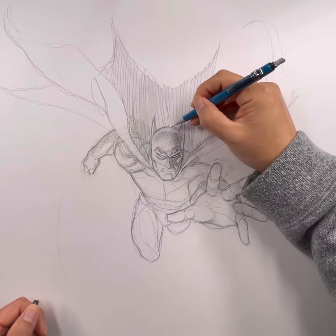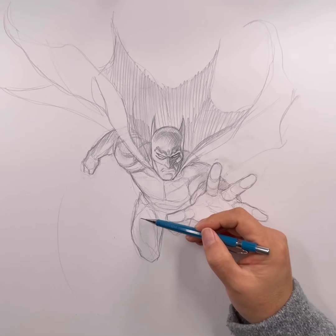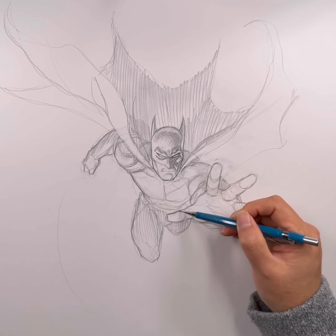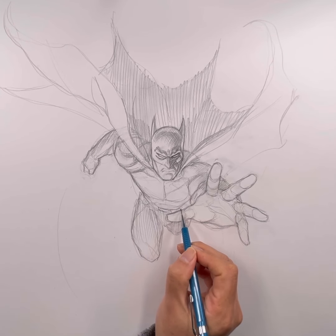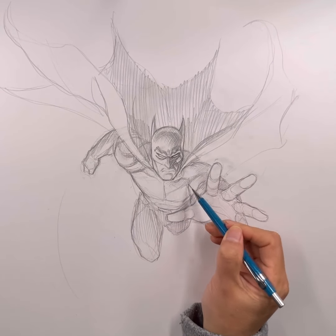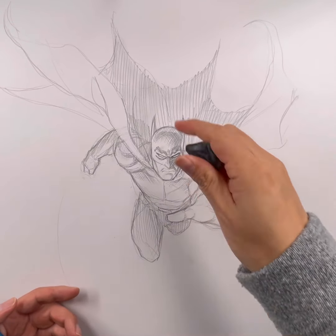That eye is really bothering me. You'll see me constantly fuss around with that eye. Normally I would be rotating the paper to make sure that eye isn't crooked and stuff like that. And I feel that left eye is kind of crooked, so you'll see me coming back and trying to fix it more. Just casting that dramatic lighting on the chest.